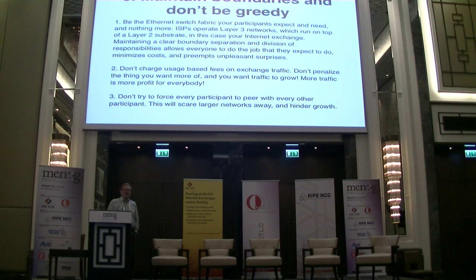Now, I hope this is not too directive, but maintain boundaries and don't be greedy. The first thing is that you want to be the internet switch fabric your participants expect and need, and nothing more. ISPs operate layer 3 networks, which run on top of a layer 2 substrate, in this case your internet exchange. So maintaining a clear boundary separation and division of responsibilities allows everyone to do the job they expect to do, minimizes costs, and preempts unpleasant surprises.